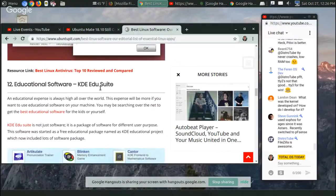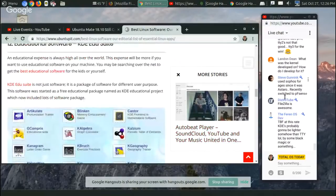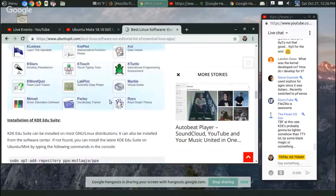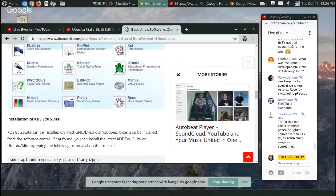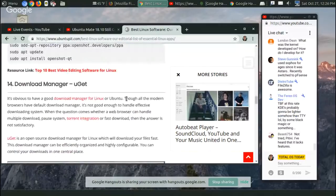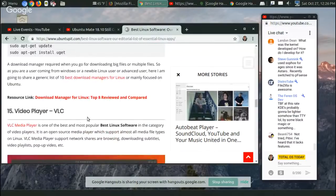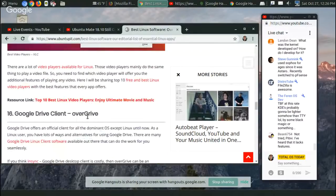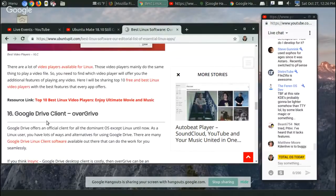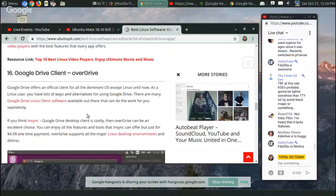Oh, KDE EduSuite. I didn't know that existed. Interesting. Oh, DT, you use FileZilla? Okay. I think that's a sequel to Godzilla next year. OpenShot. Nah, I've never had good luck with that. You get VLC. Awesome. Google Drive client Overgrive? I have no idea what that is. Huh. Okay.